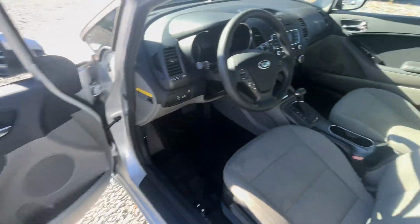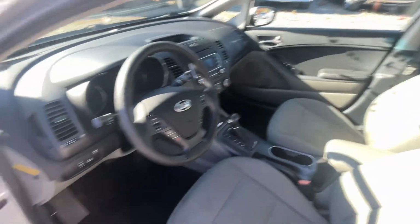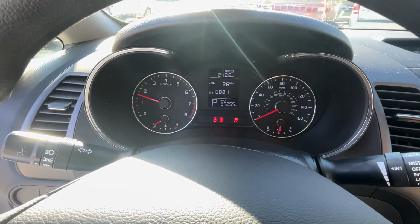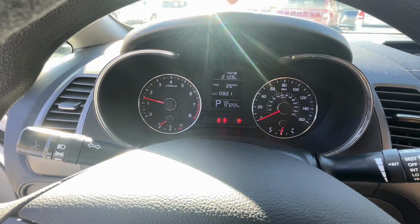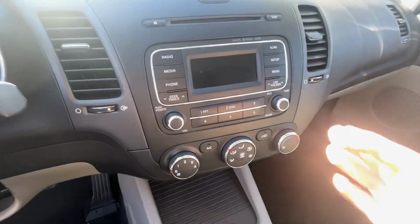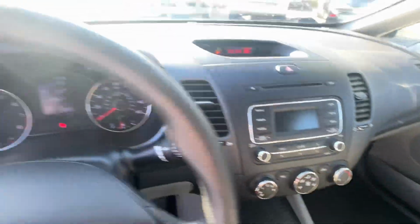Traction control, anti-lock brakes. Starter up, sorry for all the sun glare. 97,000 miles on it. No lights on the dash, that airbag light will go out. Over here is your radio and your climate control features.